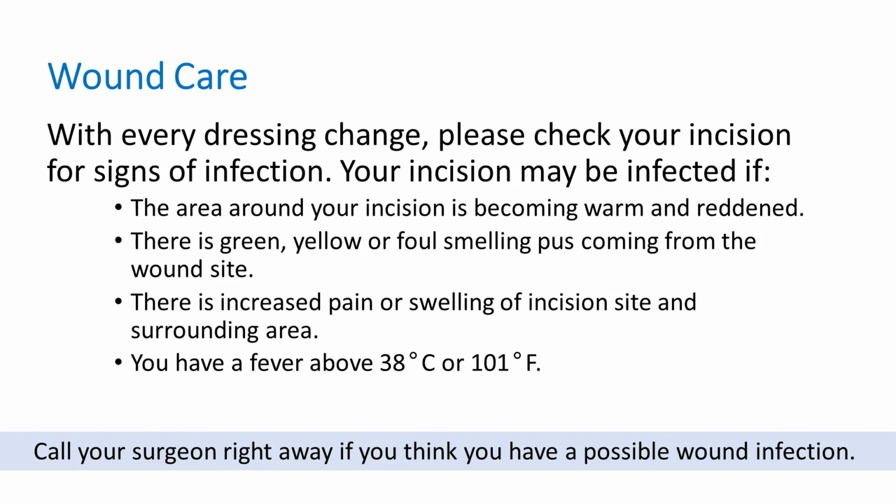Your incision may be infected if the area around your incision is becoming warm and reddened, there is green, yellow, or foul-smelling pus coming from the wound site, there is increased pain or swelling of incision site and surrounding area, or you have a fever above 38 degrees Celsius or 101 degrees Fahrenheit. Call your surgeon right away if you think you have a possible wound infection.